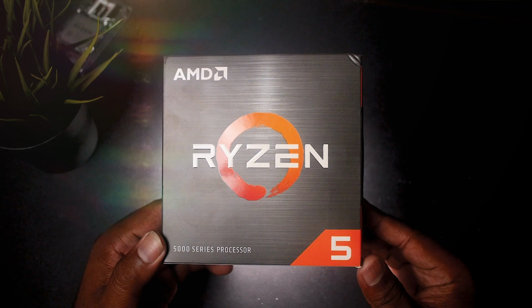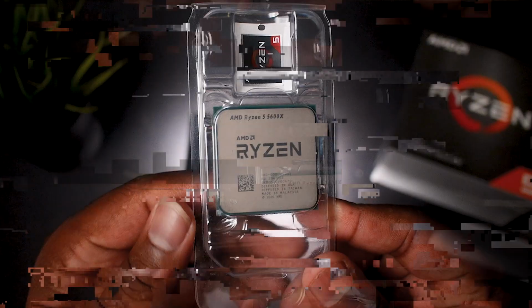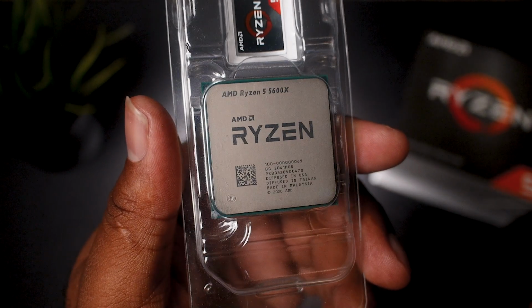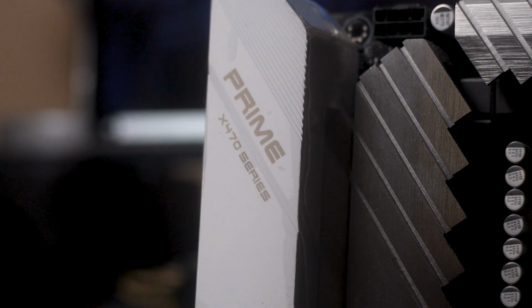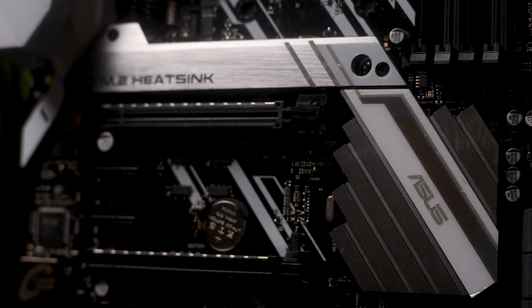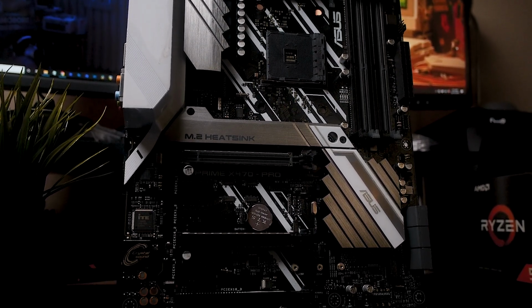Now let's get into the parts for today's build. At the heart, we're going with the impressive Ryzen 5600X, what some people feel is the real value king of AMD's newest generation of CPUs. For the motherboard, we'll be pairing that with my Asus Prime X470 Pro that used to be the heart of my main build before I went small form factor. Thanks to a BIOS upgrade, these older motherboards are now 5000 series compatible.